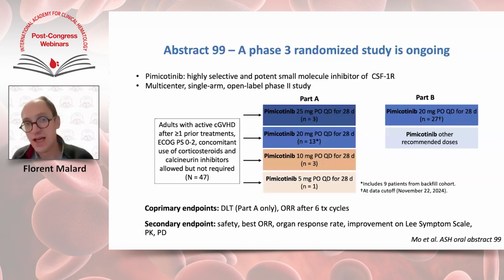Finally, the last study I would like to present is a study by Mo and colleagues regarding pimicotinib, that is a CSF1 receptor inhibitor. So we go back to the presentation right before regarding axatilimab, that is also a CSF1 receptor inhibitor that is given IV. Here, this is a CSF1 receptor inhibitor that is given orally, so we have an oral treatment, which is very interesting because we know that it may be difficult for the patient to go back to the hospital every 2 weeks to receive the treatment, especially for chronic graft-versus-host disease, when this is a very long-term treatment, and it may be easier to have an orally available treatment as we have with ruxolitinib or belumosudil, for example.